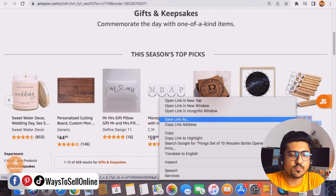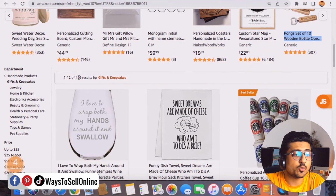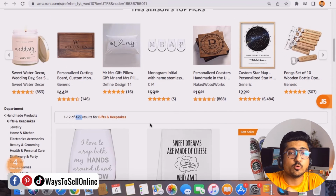So for example, if you open this listing and go down, you can see that in this whole category there are only 429 products listed. That means there is very low competition and only 429 sellers are selling their products in this subcategory. So from this you can get an idea of how low competitive this category is.